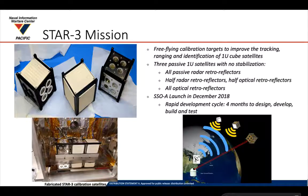Following fabrication and the measurements of the respective radar cross-sections, the NTE retroreflector devices completed full spaceflight qualification and acceptance testing, to include thermal vacuum, shock, and vibe testing. The NTE devices have since flown on multiple Department of Defense and commercial space missions. One of these missions is Star 3, where three passive 1U satellites were used as calibration and characterization targets. These were developed by NIWC and launched in December of 2018 aboard SSOA.